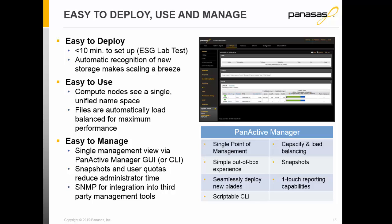We also make it very easy to recognize new storage. When you plug in a new shelf and you log into the administrative console, it will say, "Oh, I see you've added a new shelf. Do you want me to add this to the existing file system?" And if you say yes, presto, it's done. And then in the background, the system will automatically redistribute the data so that the data is evenly balanced across the whole system. And that avoids hotspotting that might be present with other architectures.